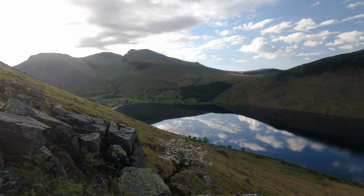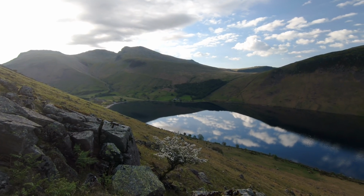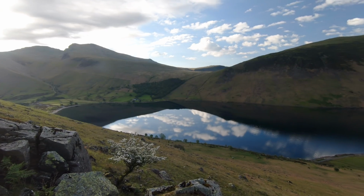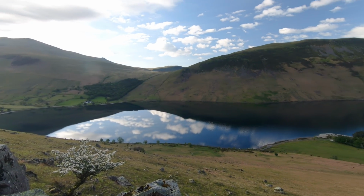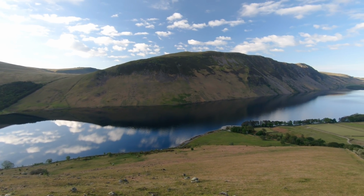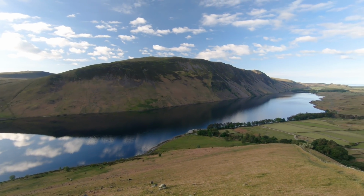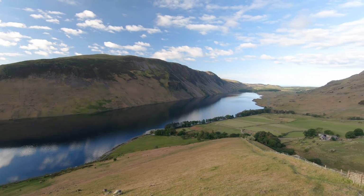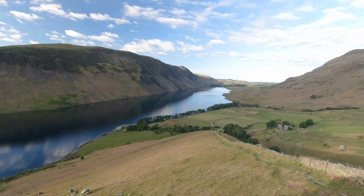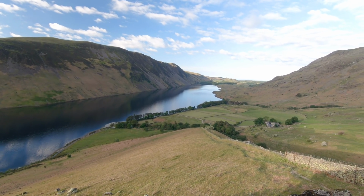So I've come a bit higher up. Quite a stunning view of Wast Water from here. Straight across there. Now just looking back down to the path I've walked up there.